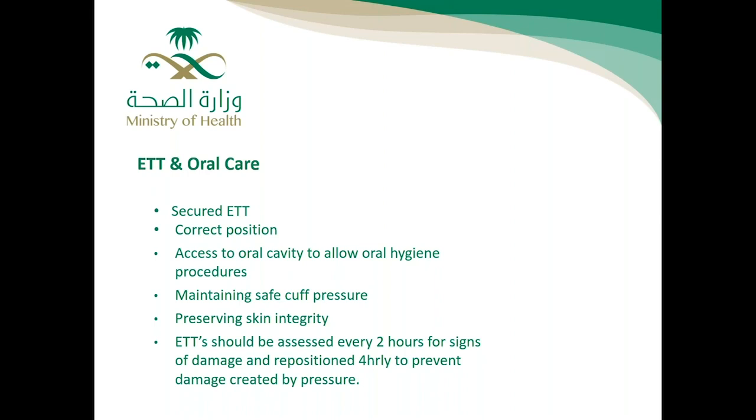ETT care and oral care are very important and really crucial for your patient, reducing the VAP, and you are giving proper hygiene to your patients. ETT and oral care includes maintaining safe cuff pressure. Any patient who requires an ETT requires regular measurements of the pressure within the cuff. So we have to check the cuff regularly. This is to ensure there is an adequate cuff seal to enable effective ventilation without exerting unnecessary pressure on the tracheal mucosa.